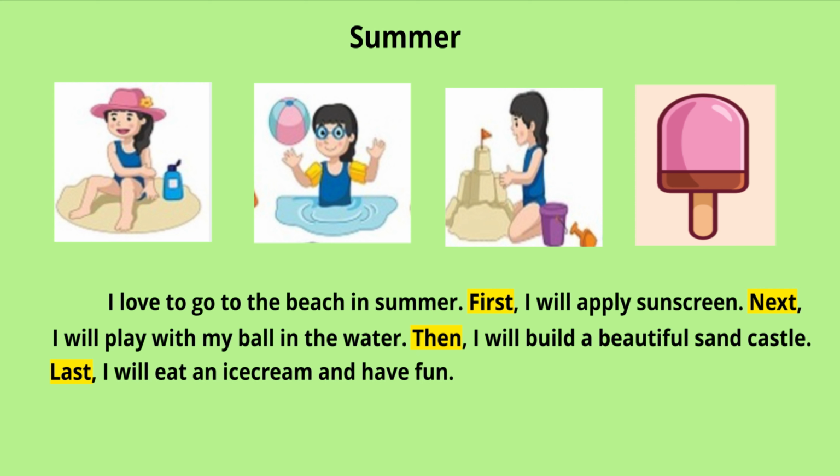Your ideas are framed. I love to go to the beach in summer. First, I will apply sunscreen. Next, I will play with my ball in the water. Then, I will build a beautiful sand castle. Last, I will eat an ice cream and have fun. Isn't it amazing?